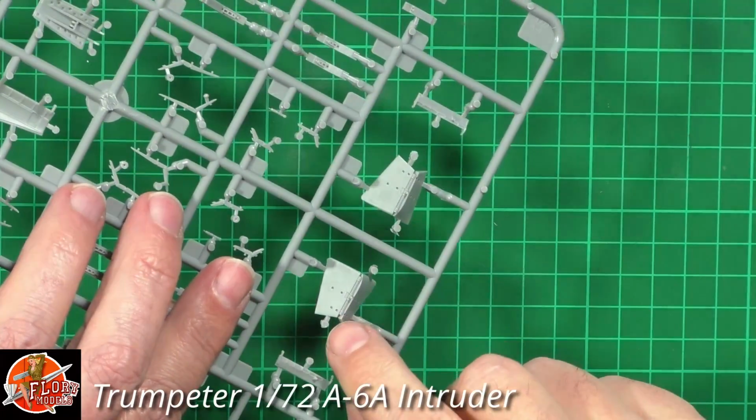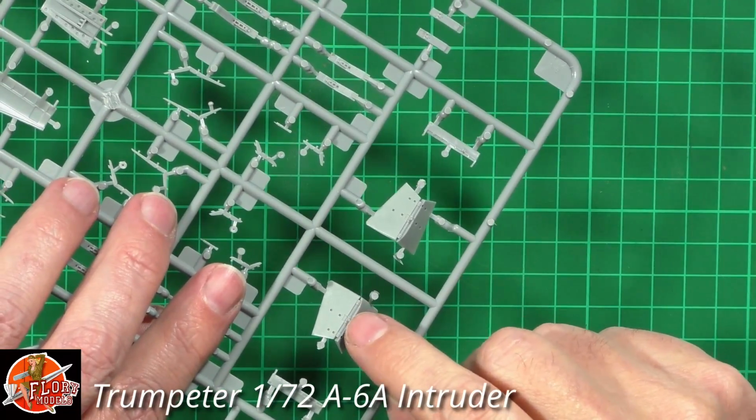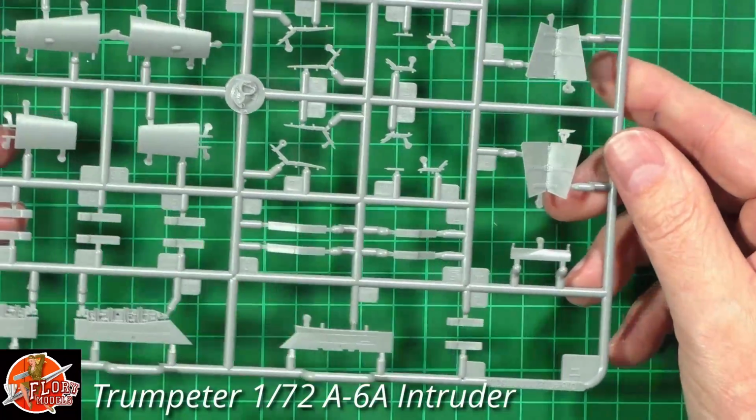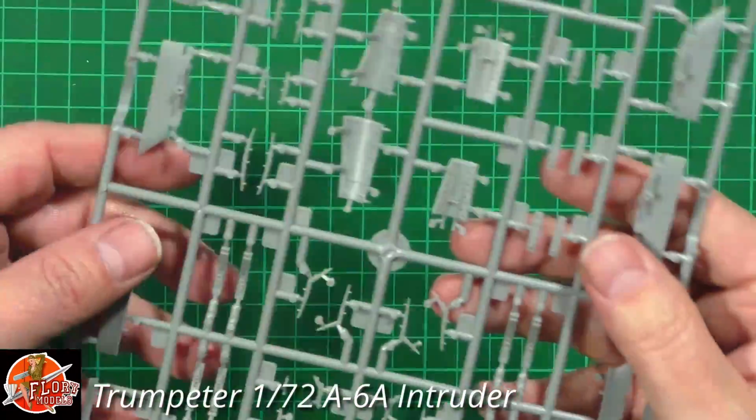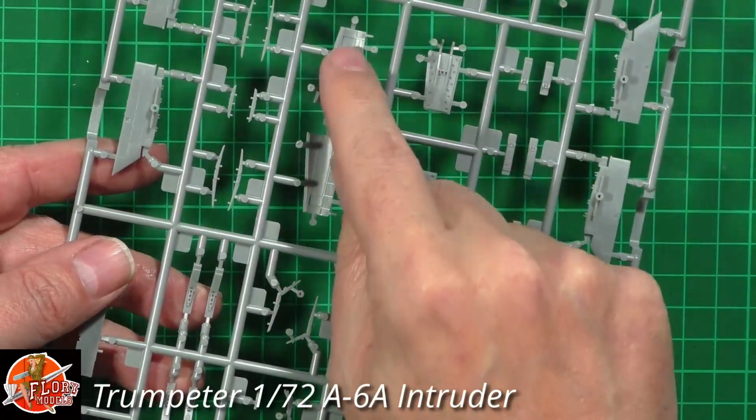But again, you've got that sort of worm, I don't know if it's a worm screw on these, or whatever it is, but yeah, it looks very nice. Generally pretty darn good. Inside the speed brakes, we've got no ejector pins, so that's nice. We've got nothing in the doors either, that's nice.